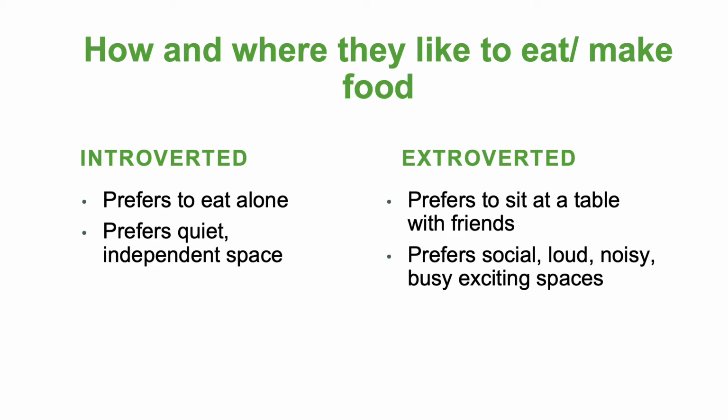Are they introverted or extroverted learners? Introverted learners prefer to be quiet, to be independent, prefer to eat alone, and they can be easily overwhelmed by too many sensory inputs. For these types of learners, can they work by themselves, at a separate table, or with other similar introverted learners? If it's a small activity, can you simplify tasks to make them more manageable?